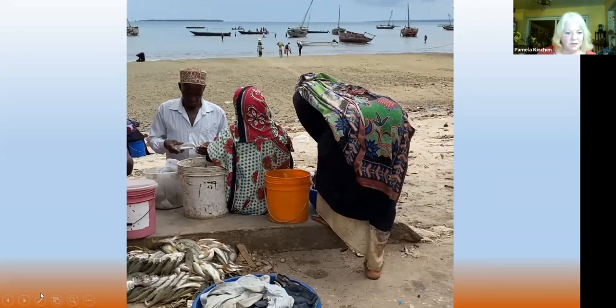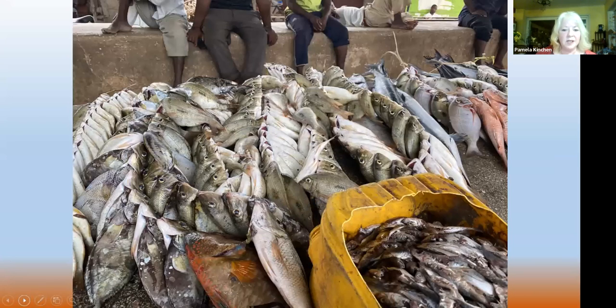As you can tell, most of the fishermen are probably men, but that woman that was doing the scaling, she is the only female in the whole fish market that has her own business. Women aren't usually fishermen or have the fish trade, but this woman certainly did, and she was very well respected.